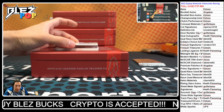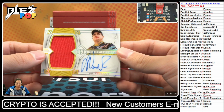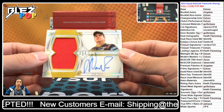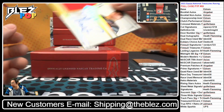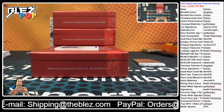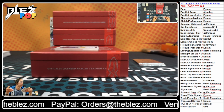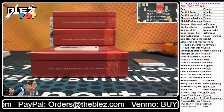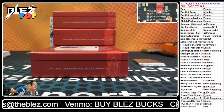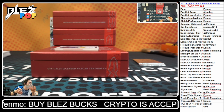Oh, I love the gloss on this. Fire Suit Treasures, one of the spots I kept talking about. Signed by Joe Nemechek, 23 out of 25 on this one. This is one of the spots I was screaming the loudest about, wondering why it was still there. Is there a jumbo fire suit spot? Not that I know of. There's a jumbo fire suit signatures comboed with the fire suit signatures.